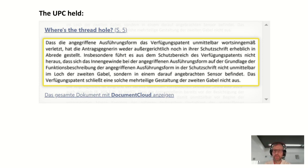It's just one paragraph in the ex parte PI that they issued, and they said, well, they are not seriously disputing infringement, and the last sentence struck me. They only said, well, you say it's fixed in a torque sensor, but the patent does not exclude that the fork is made up from multiple pieces. So I take from that that they just think the torque sensor is just a part of the second fork.